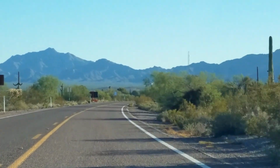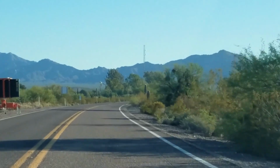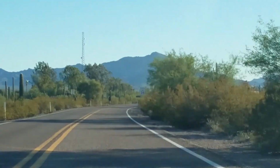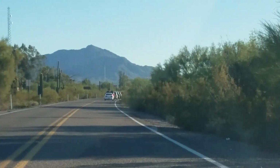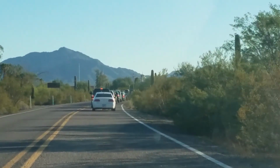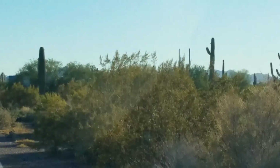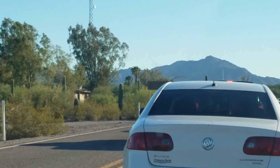And Arizona Scenic Byway. Milepost 80 entering Lukeville. Looks like there may be a backup at the port of entry here. Alright, well, I'm not going to waste time sitting in this line. There goes Border Patrol around the backup. Here comes another Border Patrol.